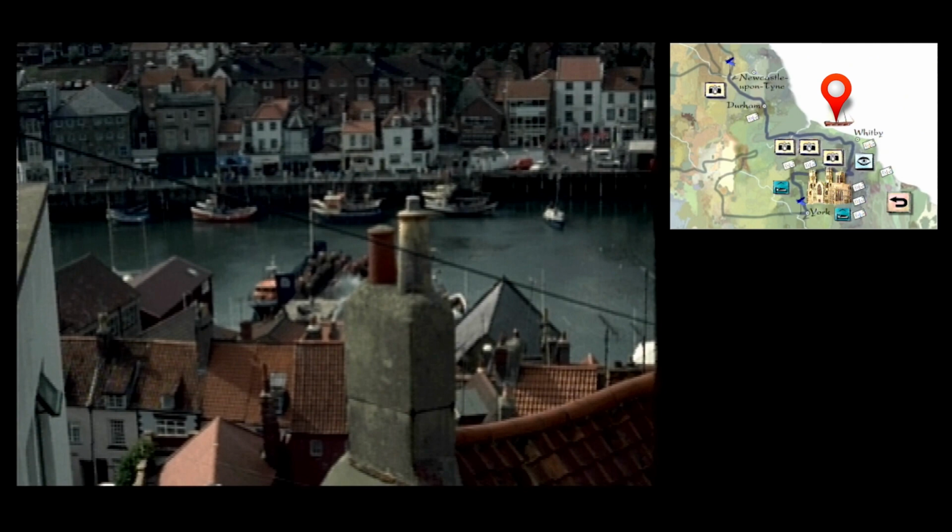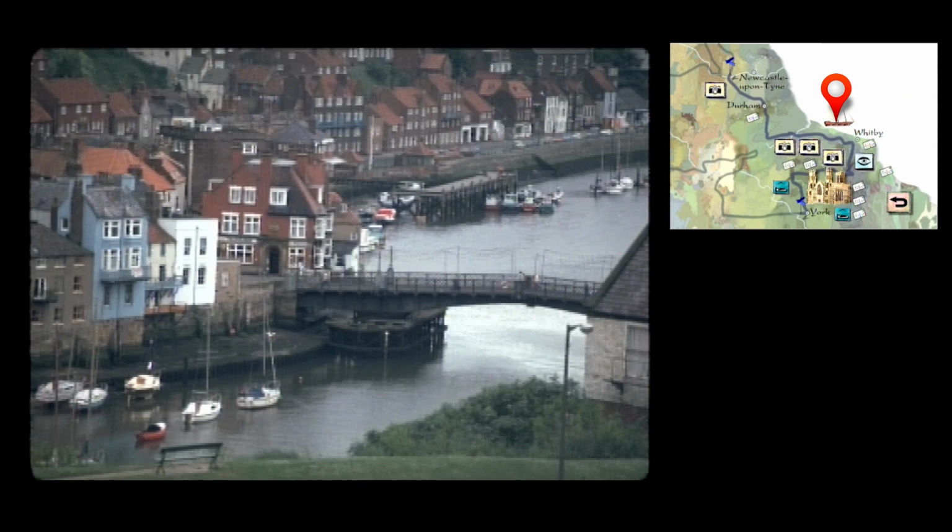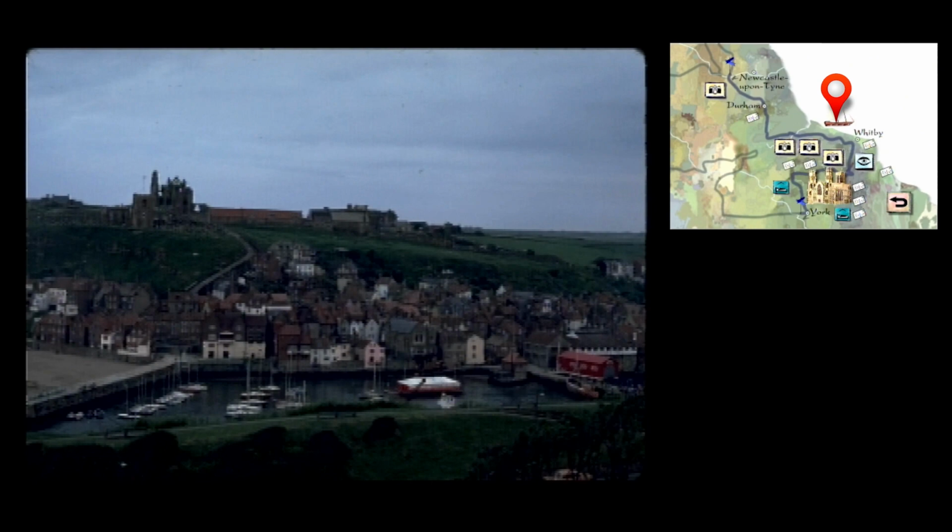Whitby is a former whaling port and shipbuilding town at the mouth of the River Esk. The explorer Captain Cook served his seafaring apprenticeship here in the 18th century. High up on a cliff, a 13th century abbey presides over Whitby.